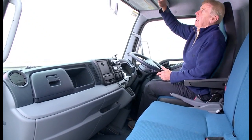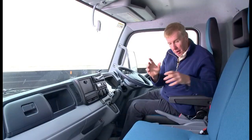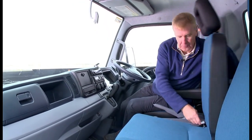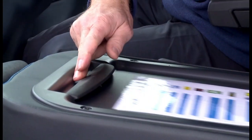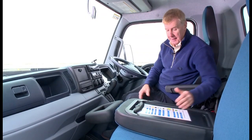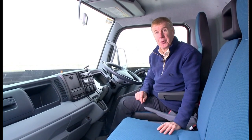And then over here, we've got overhead shelves. And then if we look on the side here, on the dual passenger seat side of it, one of the seats, or the backs of the seat, you flick down, and there you've got a nice holder there for your paper, your delivery notes, all the schedules that you need, which is very handy indeed. Now, that's enough about the cab. I think we better get up on the road.